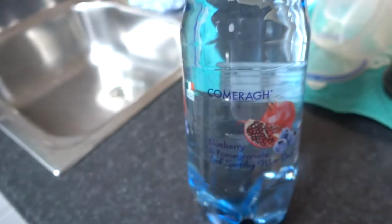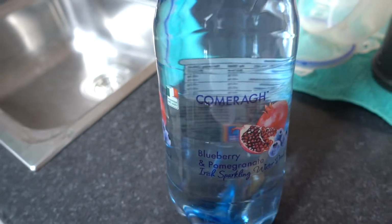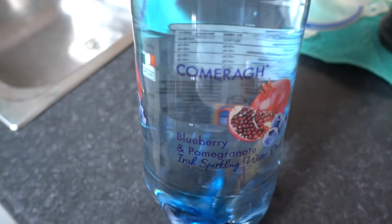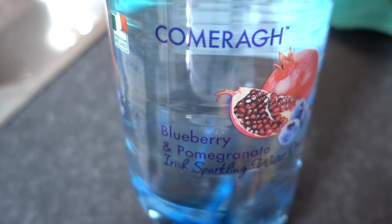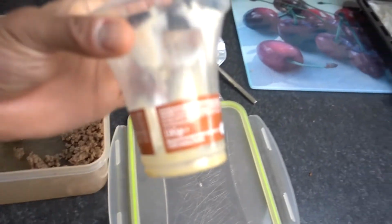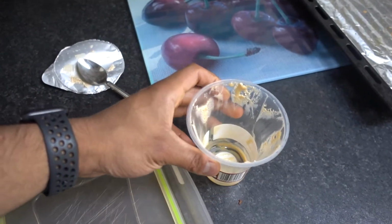And then I'm going to have this. Well, I'm not going to have this all at once. I'm going to bring it up with me upstairs, and I'm going to continue doing my work. Oh, tasty as hell. Blueberry and pomegranate water from Aldi. Delish. Okay, next little snack I had.